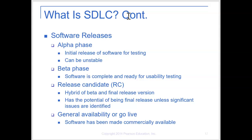Software releases can come in various forms as we're testing software. There's the alpha phase, which is the initial release after software testing. Open source software in particular has publicly available alpha versions. Then you can do a beta version, which indicates the software features are complete, and the focus here is on usability testing, or UAT. There's a release candidate, which is a hybrid of a beta and the final version. And there's the go-live, or generally available, version for software that you can use along the way.